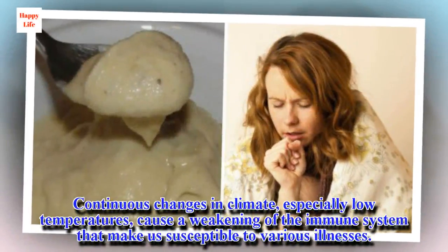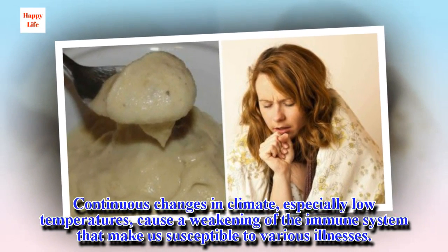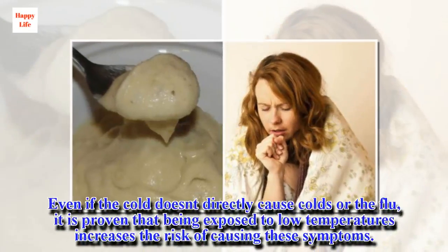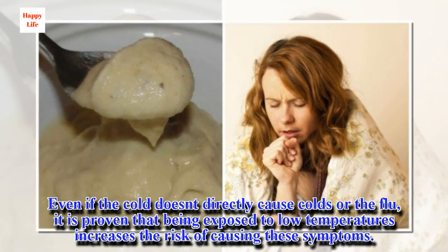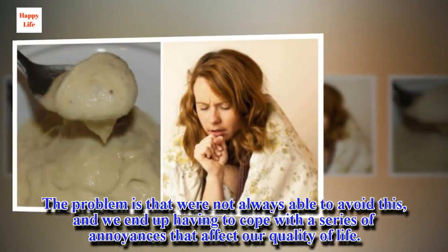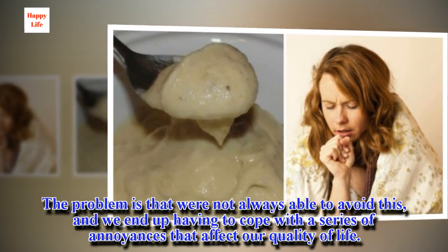Continuous changes in climate, especially low temperatures, cause a weakening of the immune system that make us susceptible to various illnesses. Even if the cold doesn't directly cause colds or the flu, it is proven that being exposed to low temperatures increases the risk of causing these symptoms. The problem is that we're not always able to avoid this, and we end up having to cope with a series of annoyances that affect our quality of life.